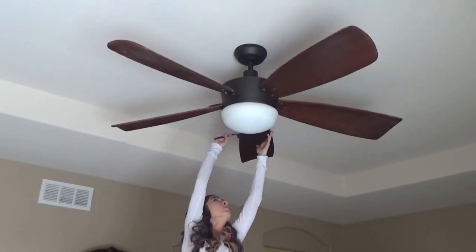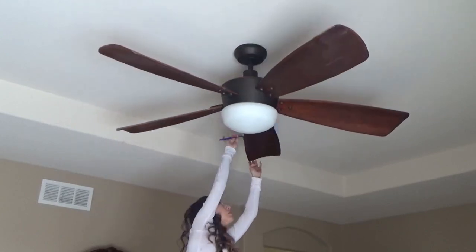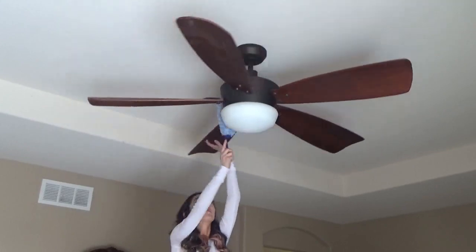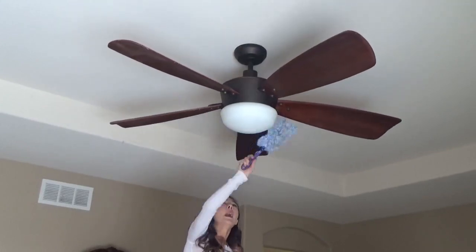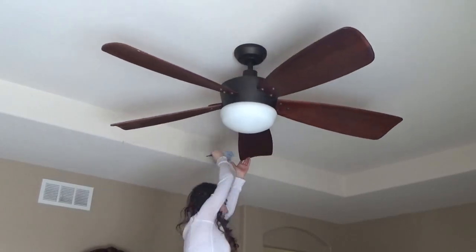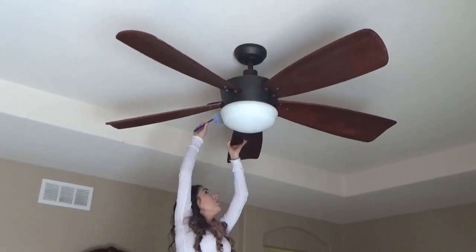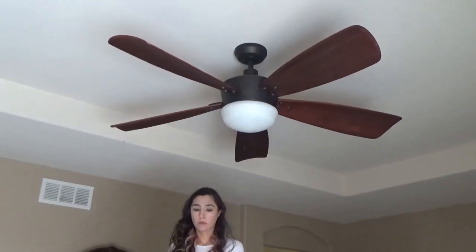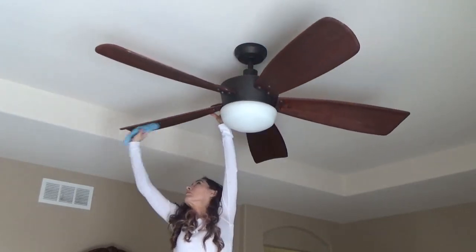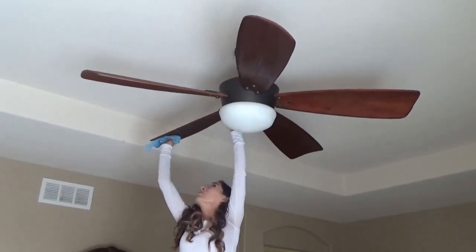Alright, so I got a duster from the Dollar Tree, and I'm going to give this whole fan a nice dusting using this little feather duster thingy. And then I'm also going to take some spray and spray it on my microfiber rag, and then I'll go and wipe the blades down with the microfiber rag once I'm finished dusting it off. And then I'm also going to go around and just dust my ceiling. You can see there's a little inlay area here, and it does collect dust, so I'll dust my ceiling as well.